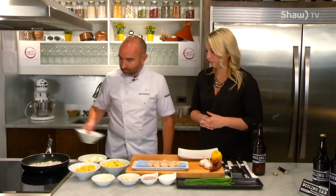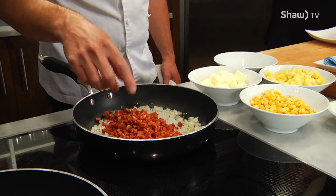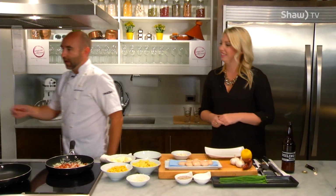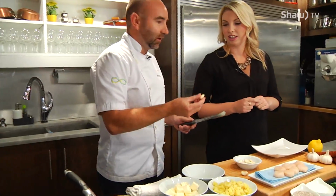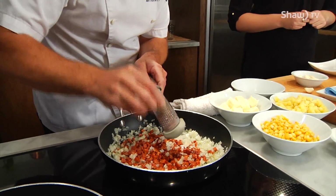So we want to just get the chorizo in nice and early, because what we want to do is actually get some of the fat of the sausage rendered down, and that will actually help cook the rest of the garnishes. So, little garlic that we've got pre-peeled, and just a little bit of a trick. You don't always have to actually slice the garlic. Yeah. This lovely little microplane here.